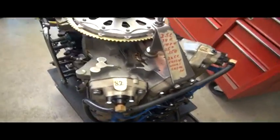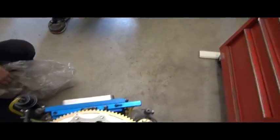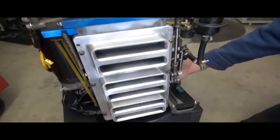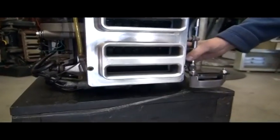Cool. So what do we got here? What are we looking at? You're worried about the throttle? Is that wide open or what? Is that your design? No. It's not? The guy in Australia built me this one.